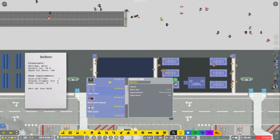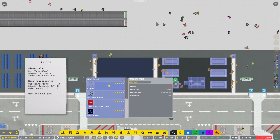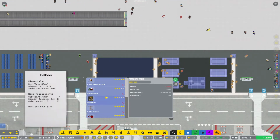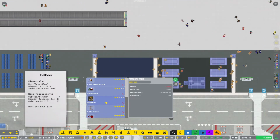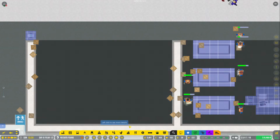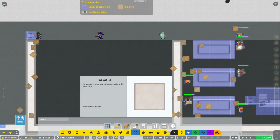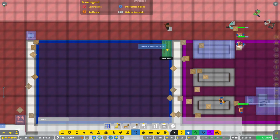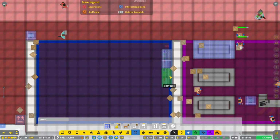Bell Beer, what do you need? Why did it change the order? But okay. Four fridges and a counter. Okay. Do that really quickly here. Fridge. One.